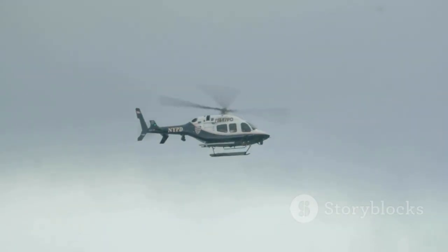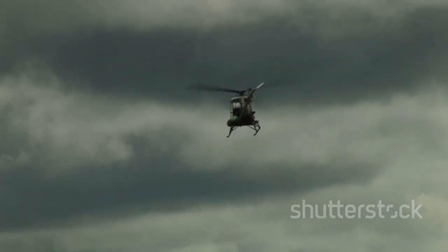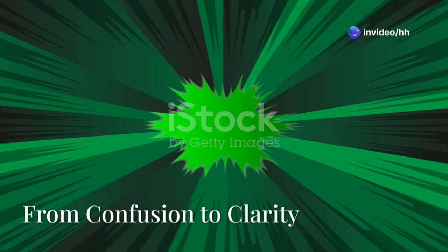VRS, on the other hand, is an aerodynamic state. It occurs when a helicopter descends into its own downwash. This disrupts the airflow through the rotor system, leading to a loss of lift and increased drag.